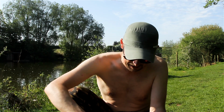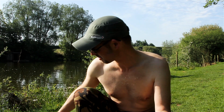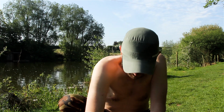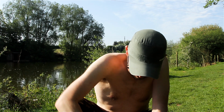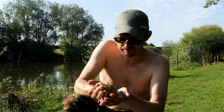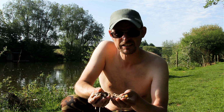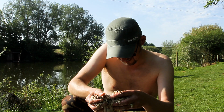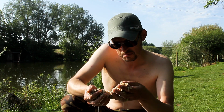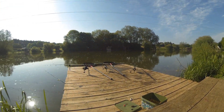A bit of lake water, because those porridge oats and the bread will just soak up all that water. And that's it. The only other thing in there is a bit of hemp and a bit of maize that I've been putting out in the spod mix. And that is a yucky, sloppy spod mix, which fish seem to love. Let's get some out there.